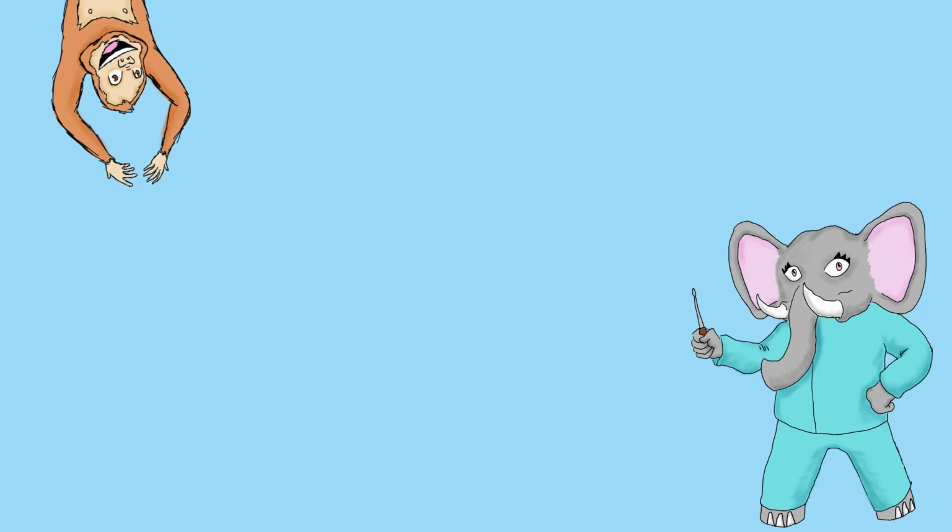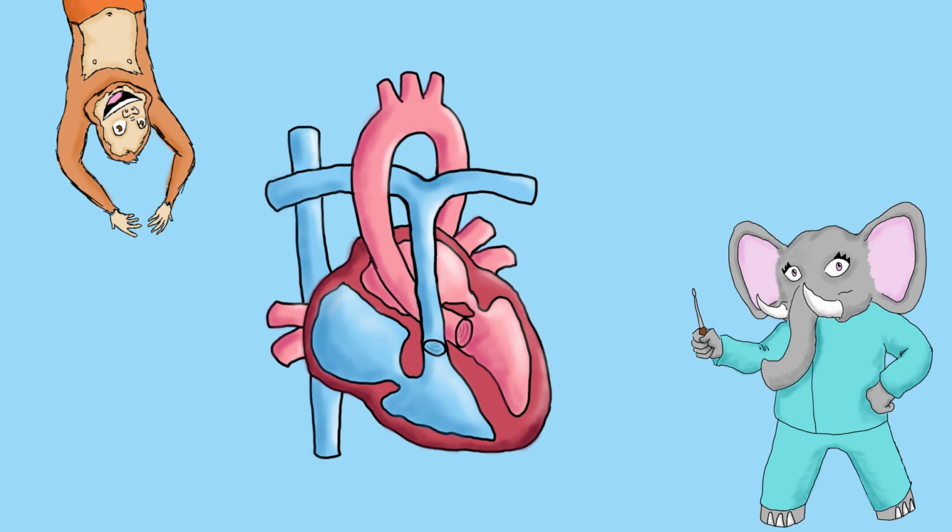Yeah, so a VSD or ventricular septal defect is a hole between the bottom chambers of your heart. And sometimes the hole closes on its own or is okay left alone. But sometimes the doctors will need to patch it up to make sure everything is all right. Right? Exactly. Cool. Thanks, Afi.